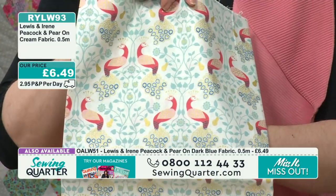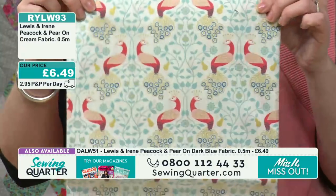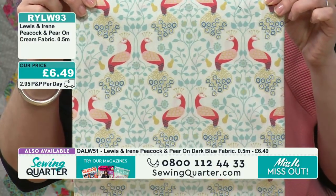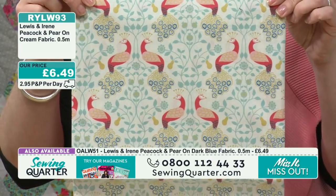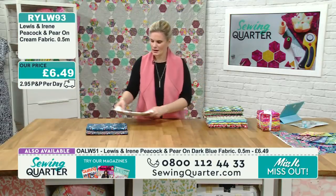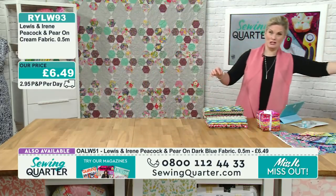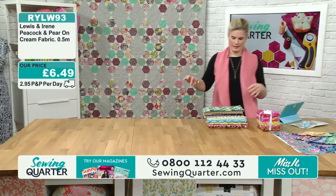Nice. Isn't it beautiful? A little bit more subtle, but incredibly beautiful. It's very, very opulent, this. And it's just £6.49, incredible value. To get that finish on there, amazing. 100% cotton. Now that is 44 inches selvage to selvage. That is your quilter's weight cotton.